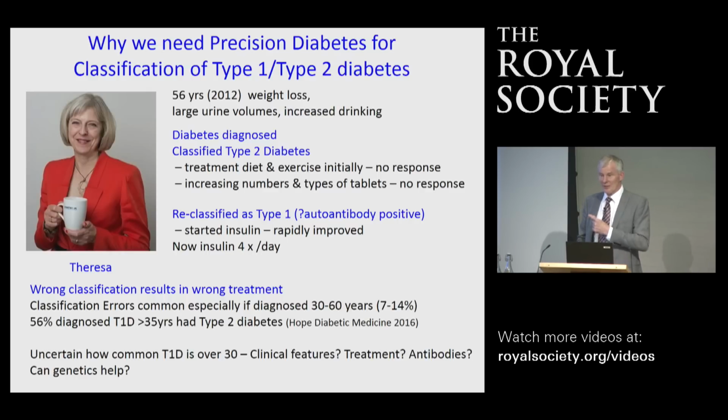So this is a place where people are making mistakes. So diagnosis matters, not just in these rare subtypes, but in the biggest decision of all: is it type 1 or type 2? But now there's a real question: how common is type 1 diabetes over the age of 30? That seems a fundamental question you should be able to answer.